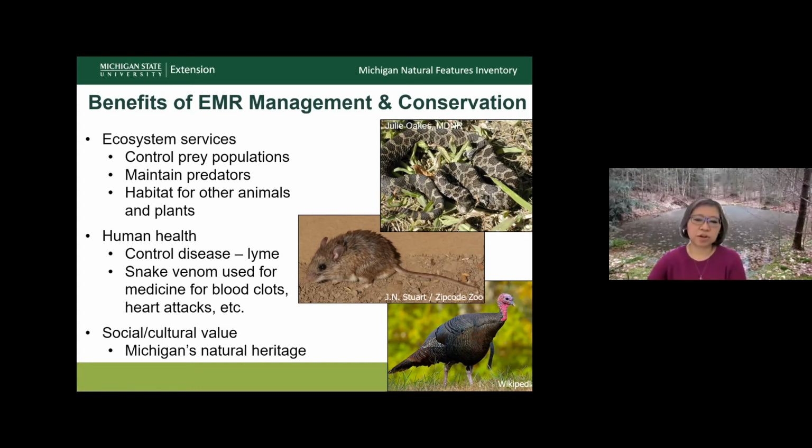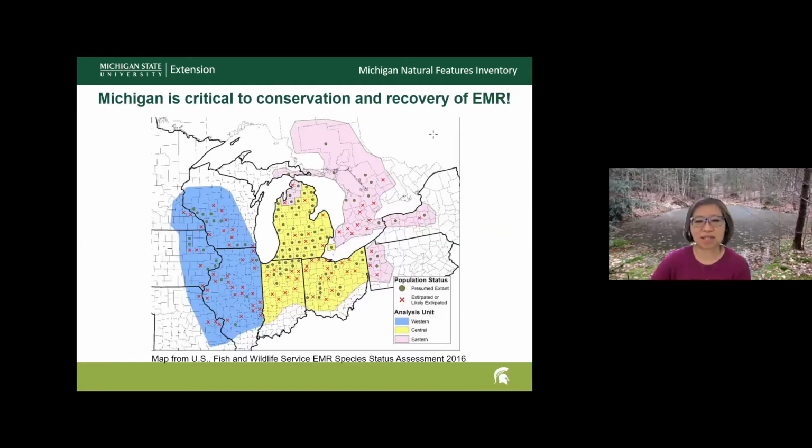to develop medicines to address some human issues like heart attacks, blood clotting, or brain injuries and brain conditions. And then, they're an important part of Michigan's natural heritage, just like the other wildlife species that we have. And I think they're gorgeous, and obviously I'm biased, but they're one of my favorite species.